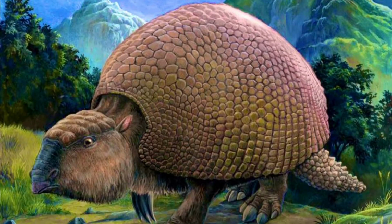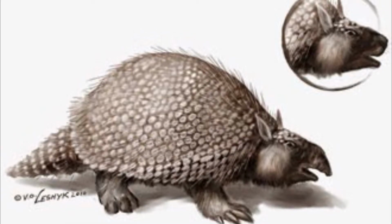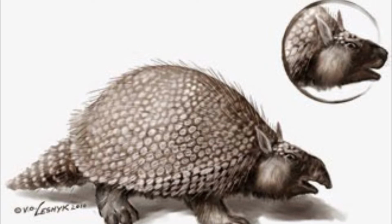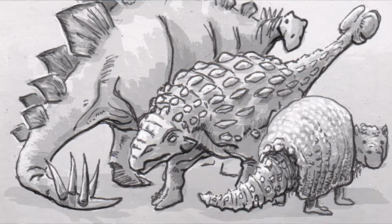The Glyptodon is perhaps one of the strangest and most bizarre creatures of the Ice Age. So strange, in fact, that scientists couldn't even completely agree on what this creature may have looked like. This massive mega beast could have easily been mistaken for a shelled dinosaur.